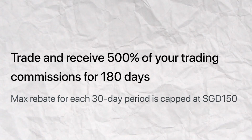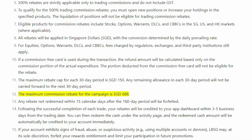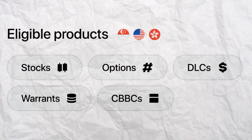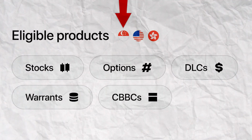Though, just before you think you can print unlimited money from this promotion, take note that the maximum rebate for each 30-day period is capped at $150, and the maximum commission rebate that you can earn from this campaign is $688. And this only works for stocks, options, warrants, DLCs, and CBBCs in the Singapore, US, and Hong Kong markets.